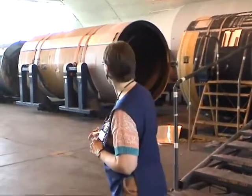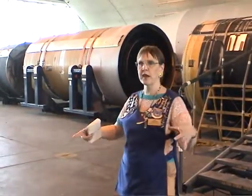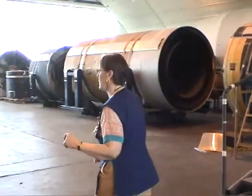What we have to do with these, as I mentioned back there, is make stands for them all. They all have to be earthquake proof. We also have to go, let's go down this way.